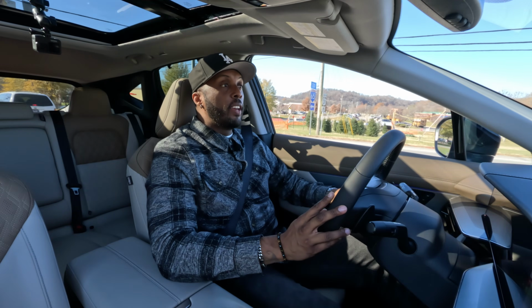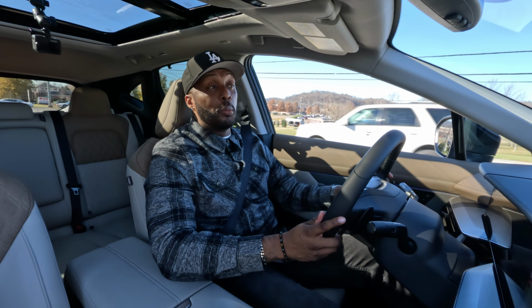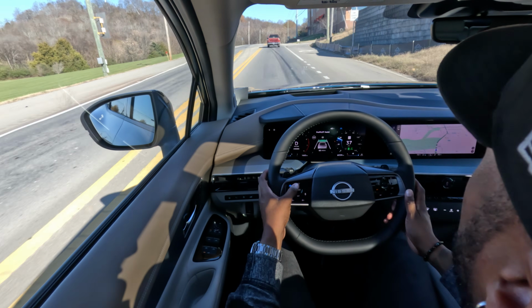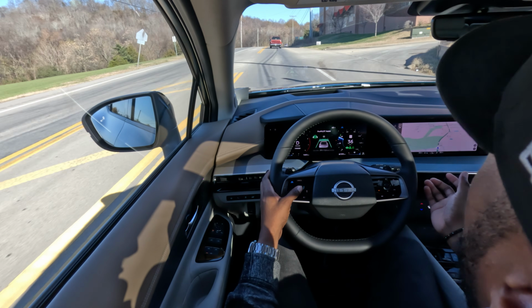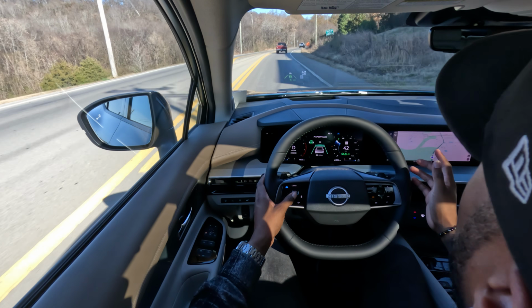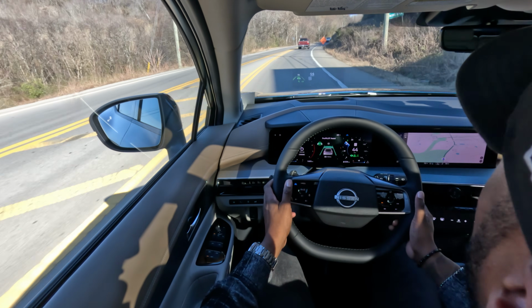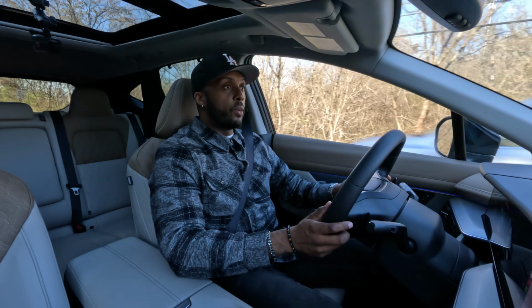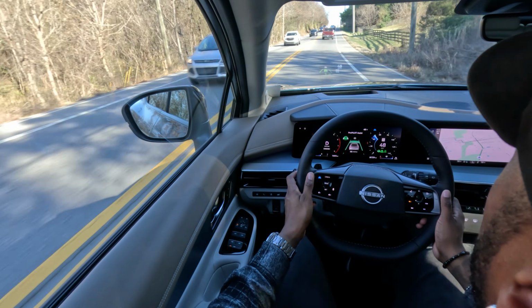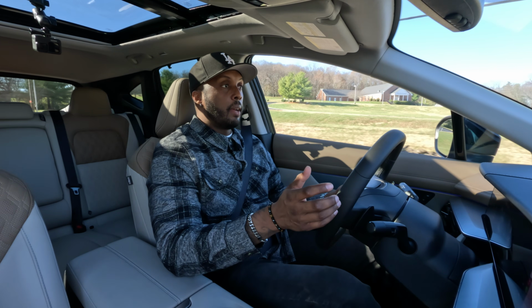The Murano has available ProPilot Assist 1.1, and it's really easy to activate. You just press the blue button on the left of the steering wheel and you set your speed, your distance, pretty much adaptive cruise control, but you got to keep your hands on the steering wheel. It's doing it really well around this right turn, and it's keeping me at a nice distance, at a nice speed. And now we're gonna try to come to a stop.